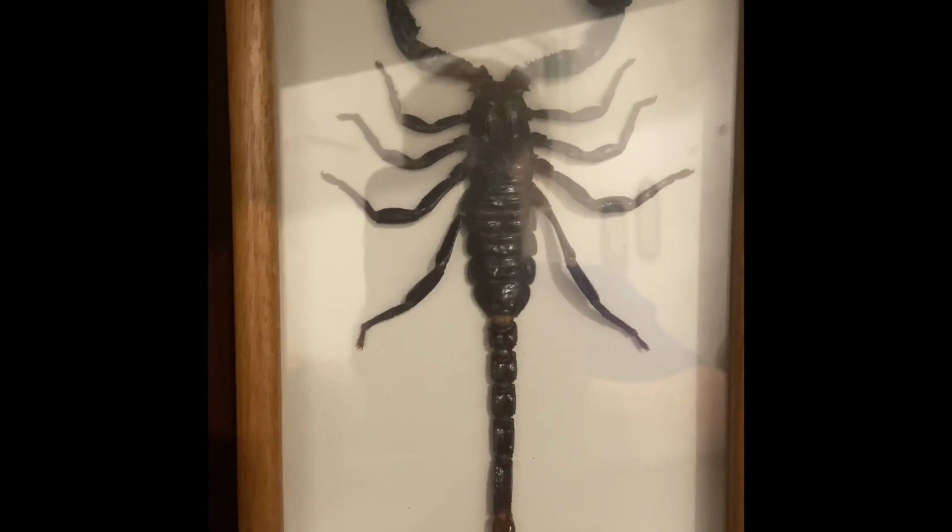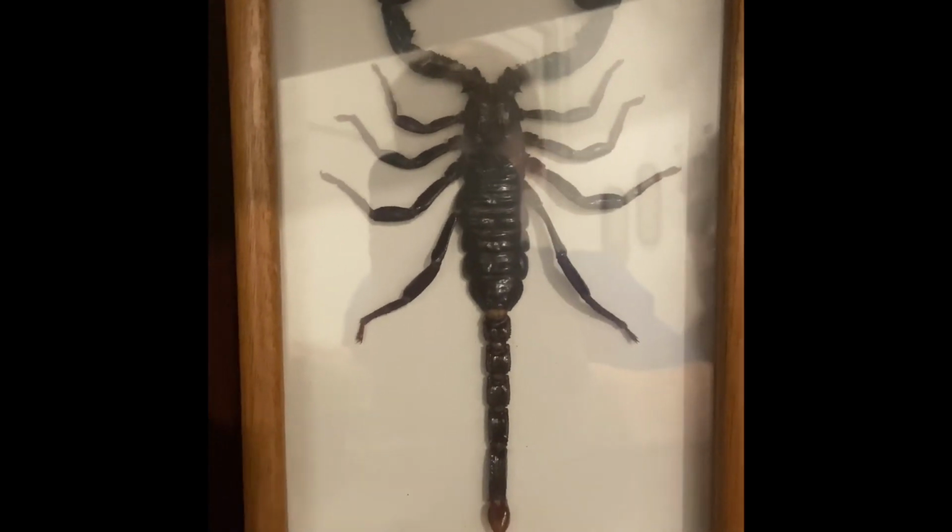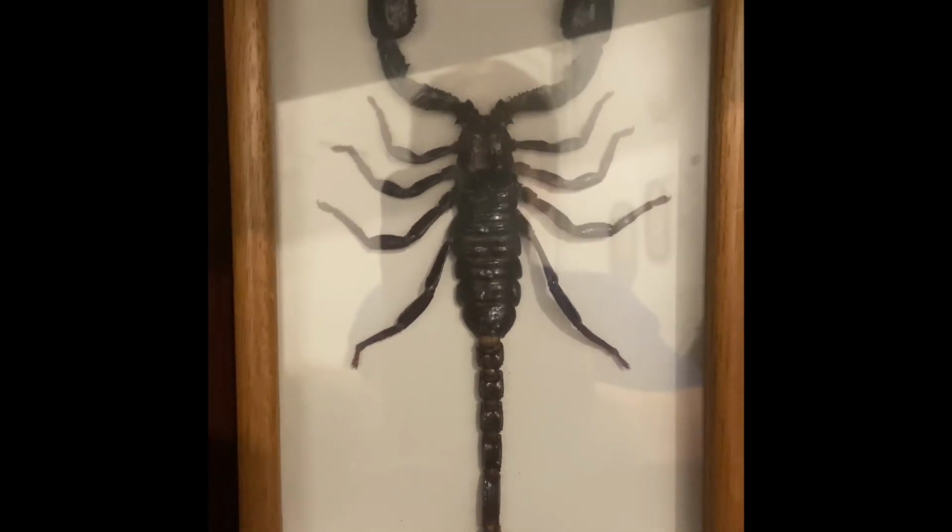Next animal is this scorpion. It's just really cool. But yeah, comment down below if you've ever seen a scorpion that big.